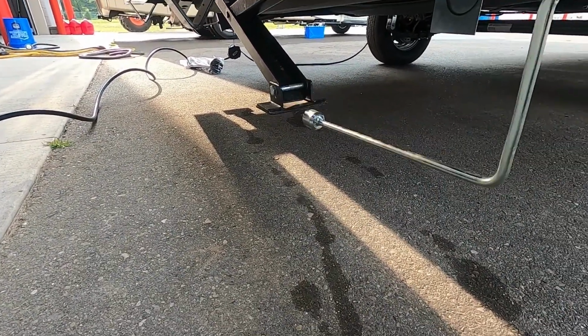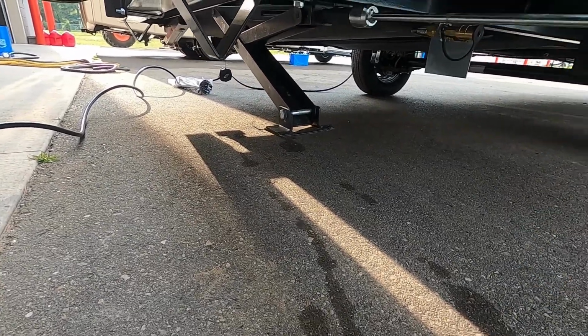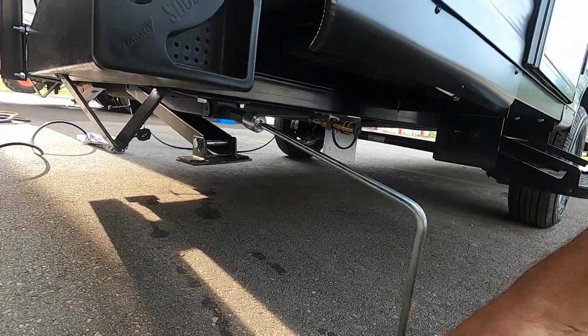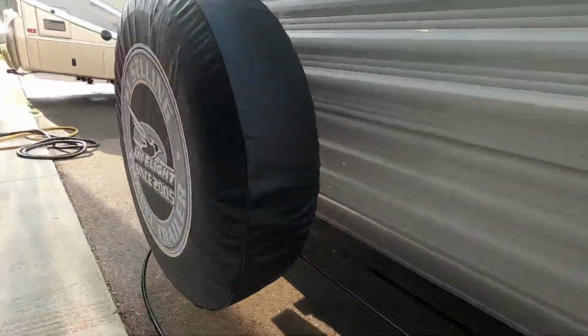Put that down and run this down just until it's taut. Remember, our unit's already level. We only want to run this down just until we've got some resistance on our hand crank and we know that we're just supporting the rear end of the unit. Do the same thing on the other side.